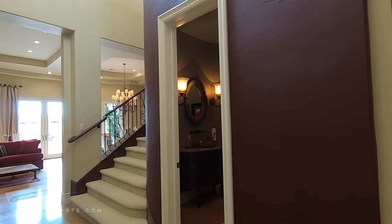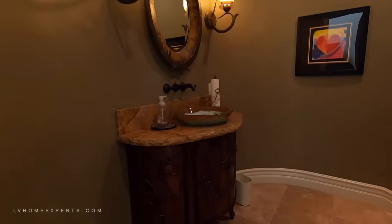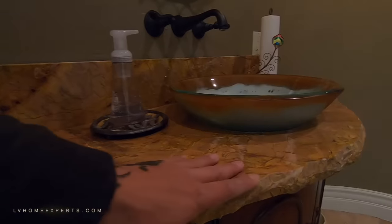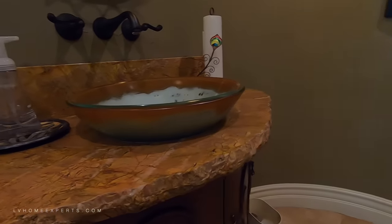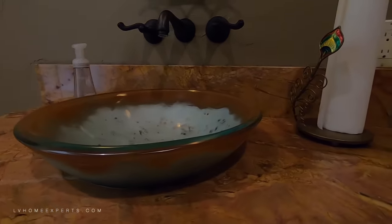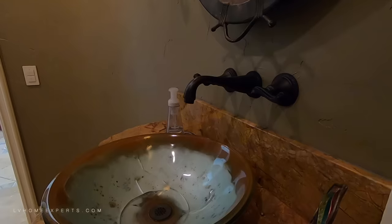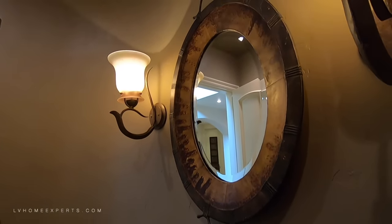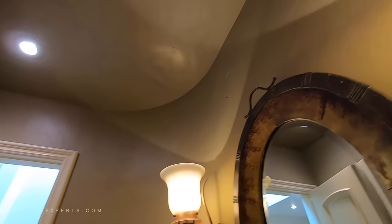Let's take a look at the powder room here. That sink. Ooh, I love this. Stone and how they etched the stone here, kept it all natural here. Dude, that's sick. Love that. Look at the architectural design here too as well. It's just not a square bathroom.